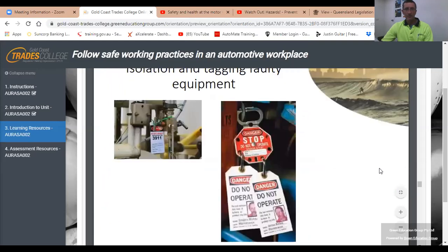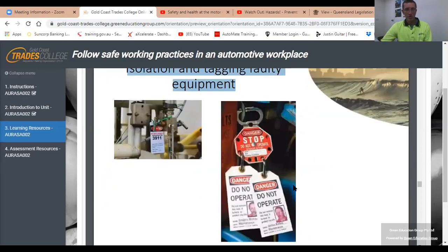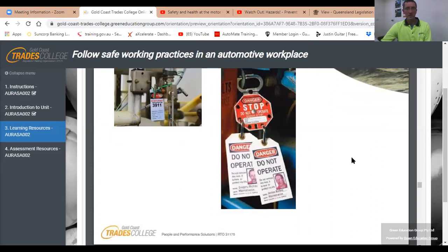Going on from that, sometimes equipment becomes faulty and is not able to be used again. Best practice is to isolate and tag faulty equipment. In this example, we've got a machine that has a do not operate tag on it, and over on the left-hand side, we can see another machine which has a danger tag attached to it as well. That's, of course, for your own safety and for the safety of others in your workshop who may walk up to that machine and think they might have to use it. As soon as they see that tag, they're going to know that it's been locked out for some reason or another.